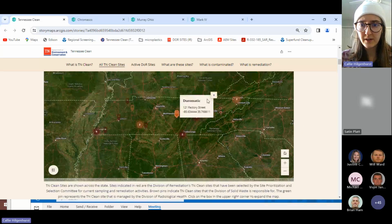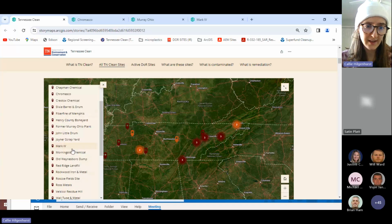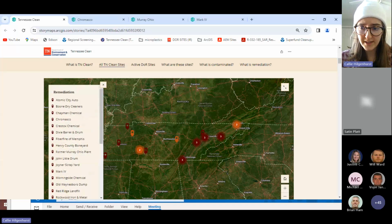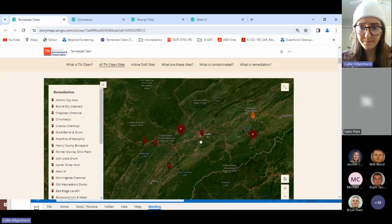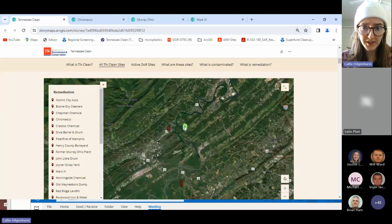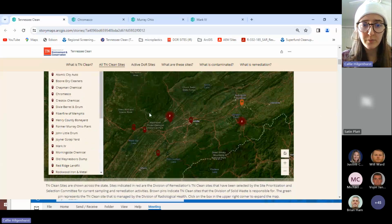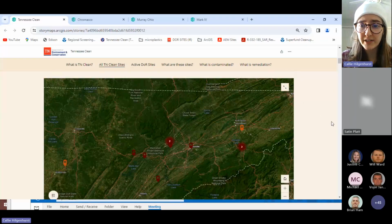And then here's a map that just has all the different sites pinpointed on the map of Tennessee. And the colors represent what division it's under. And so most of them are remediation. There's some that are solid waste, and this one is American Nuclear, which is a radiological health site. So that's just a quick overview map that shows everything that you need to know.